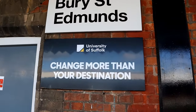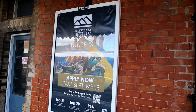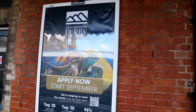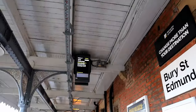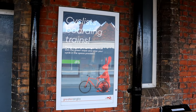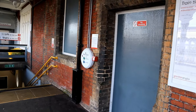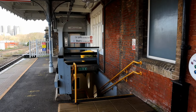Change more than your destination. Also a poster for the University of Derby. Is that a declaration of war on the University of Suffolk? Another great big planter. We have a departure screen, accessibility ramp, information for cyclists boarding the trains. Over here there is a help point and the access between the platforms.